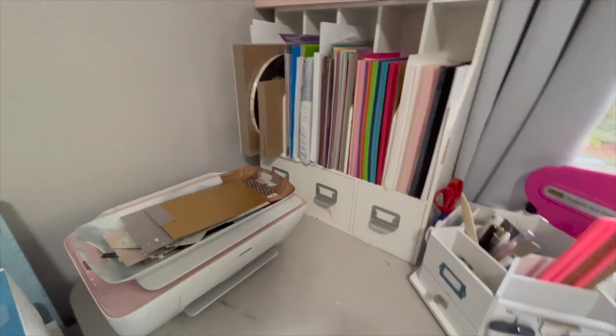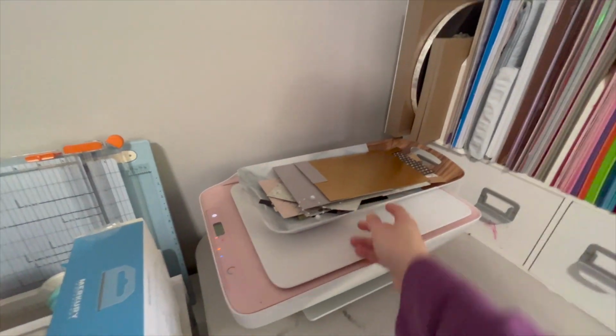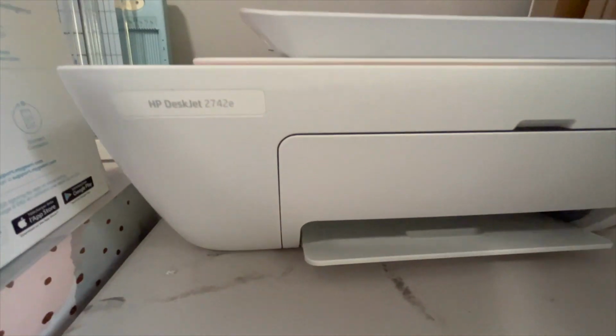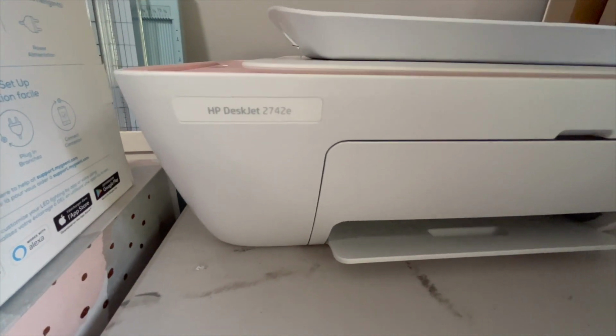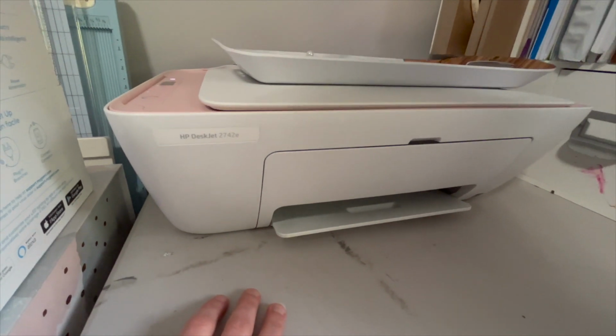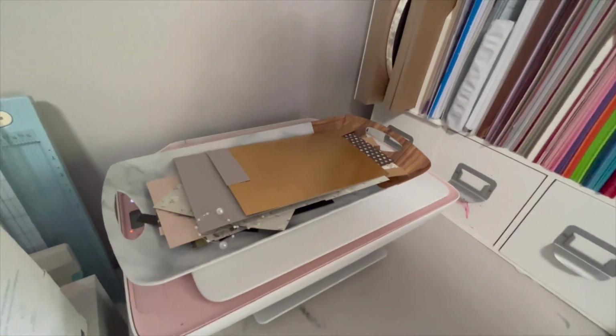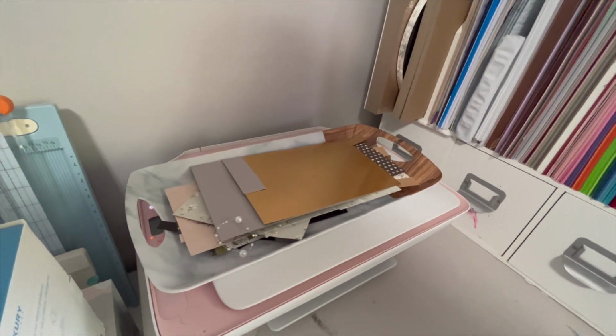Next, we'll move up onto the corner of my desk here. So in the corner, I have my printer. My printer is the HP DeskJet 2742E. I love this printer. It works really well for what I need to use it for. And on top of my printer, I have this little tray. This is from the dollar store.